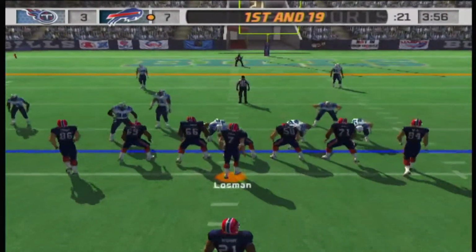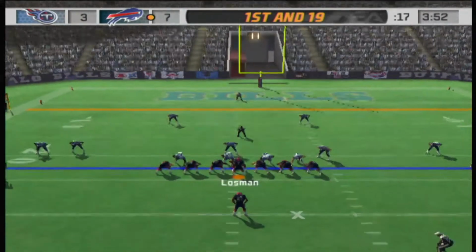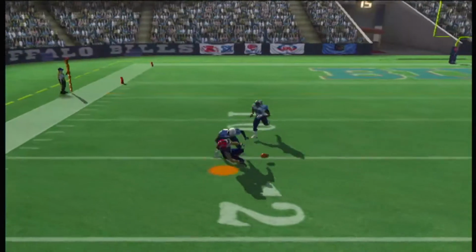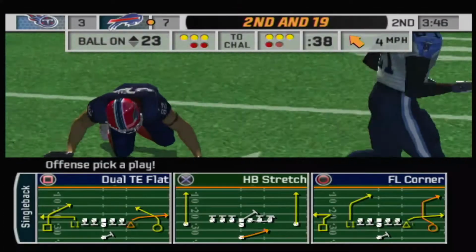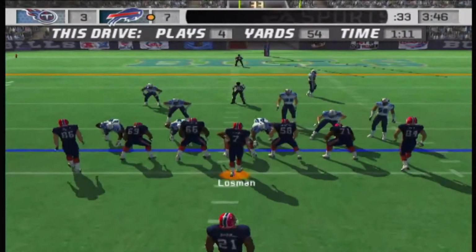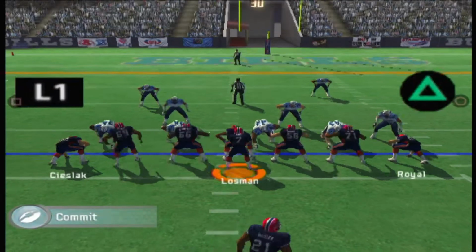23-yard line. Set. Let's go. On the run, pass ball's incomplete. Reed was the intended receiver on that play. Second and long, ball on the 23-yard line. We're talking about Reed. Hey, watch the ball.